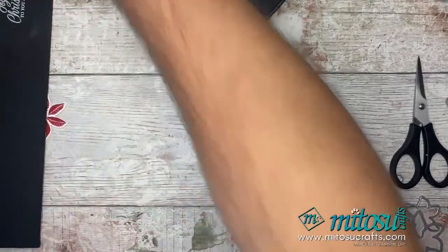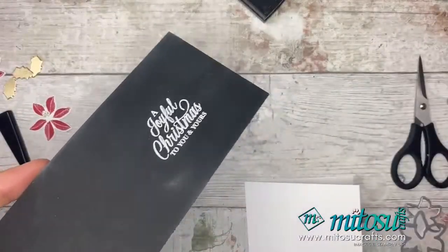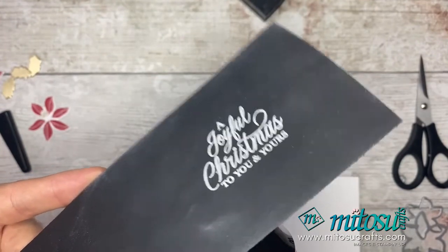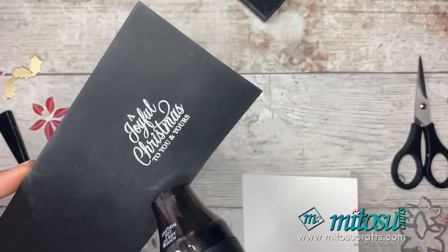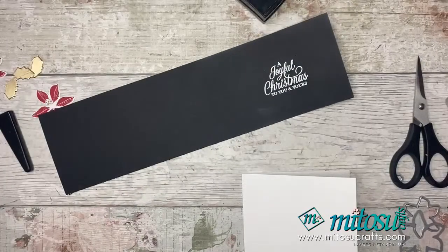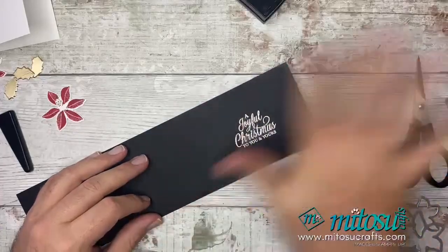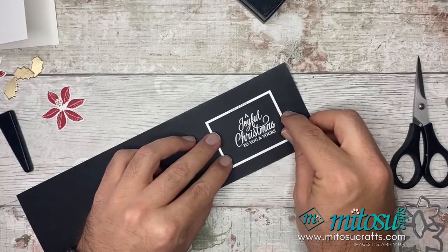And then we're just going to heat set that, so it's just going to get a little bit noisy as I zhuzh away. And there we have that. So we've now got a nice shiny white Christmas. So I can then just buff that off, and then I'm just going to use this to then do this.